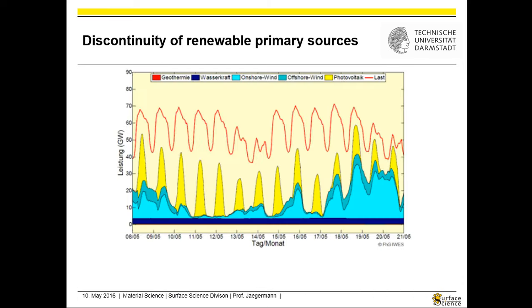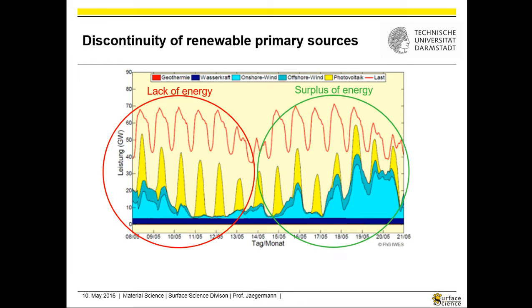However, if you look at how the primary energy can be used in a typical month in Germany, this red fluctuating line is the need of energy, here in yellow we have the amount of solar energy, and here in blue the amount of wind energy. This is based on electrical energy, and we see there are certain areas where there's a lack of energy, and some other areas where we have a surplus of energy, which again tells us that we need to go to fuels for the transport of energy, and also for the storage of energy.